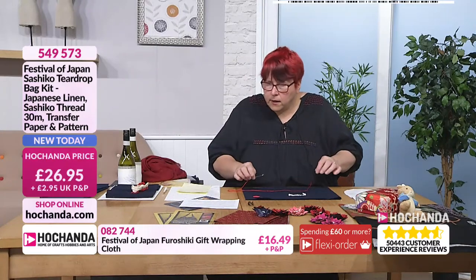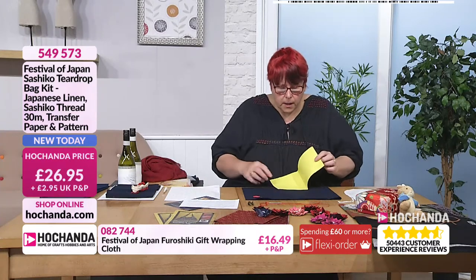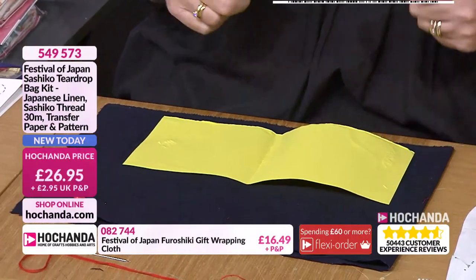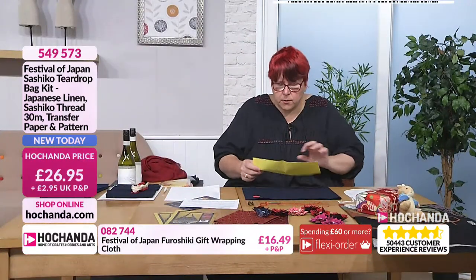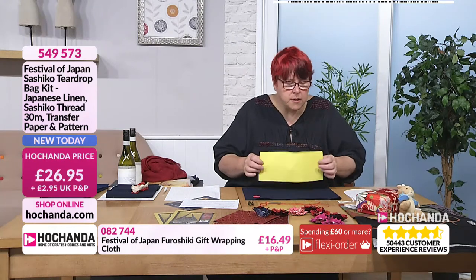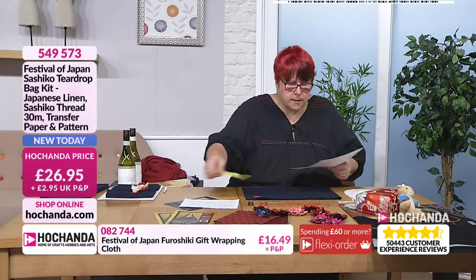In the kit, you get a couple of different things. You're going to get your Chaco paper, and this is Chaco paper. Chaco paper is a Japanese transfer paper. It's not going to give you a really heavy mark. That's one of the things with it. It's going to give you a very light mark. And this you can use until all of the chalk comes off, so you can just keep using it and using it. If you want to use some of the designs that we've added in there, and these are the designs.